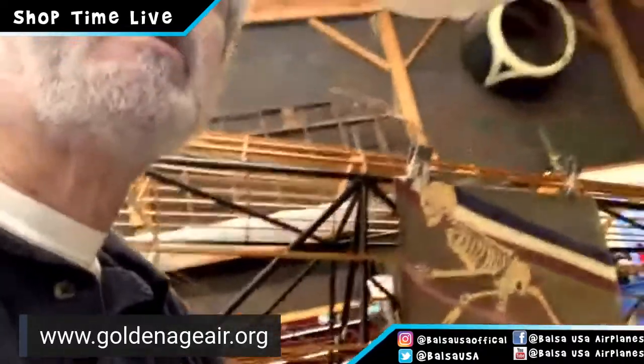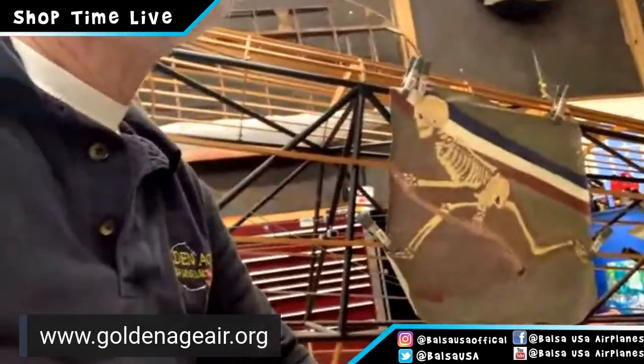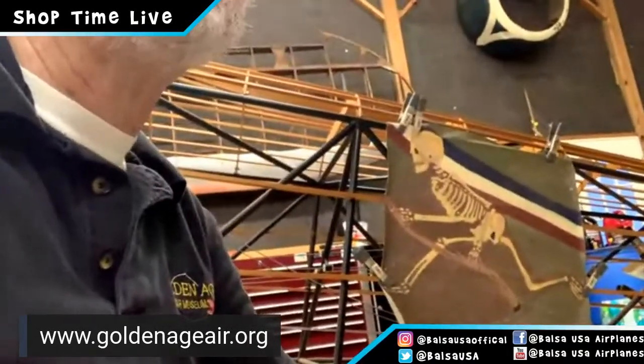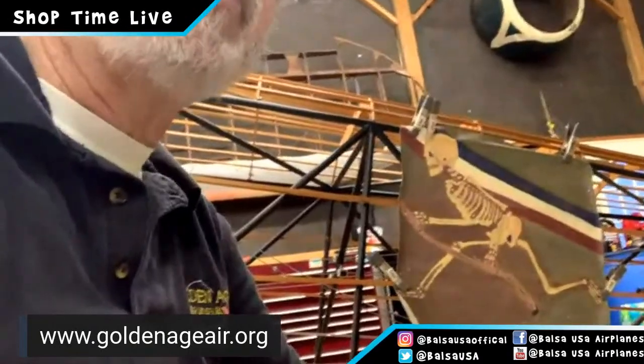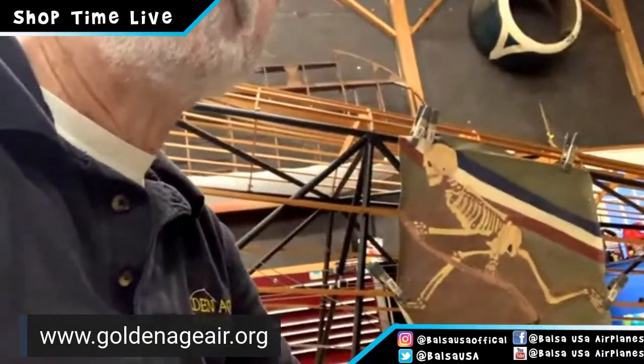The squadron insignia that's on there right now is actually painted on a piece of fabric. It is modeled after a piece of fabric that actually came off of Biddle's airplane, which is in the collection of the family of one of his mechanics now, out in Washington State. They cut it off of the airplane that we're replicating here right after the war.